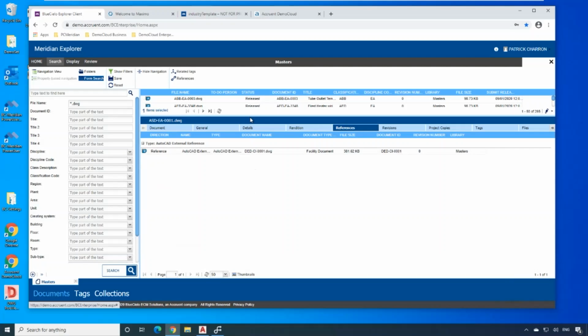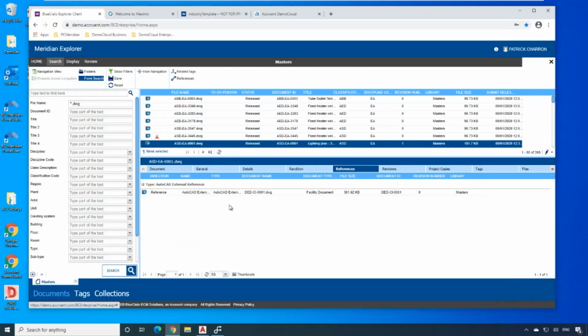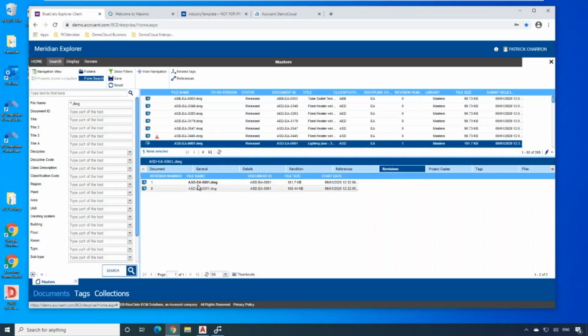So you will see a lot of information added to that, including, in this case, the reference. If you're looking at an AutoCAD file or a file that has a relationship with other documents, you can see that this document is adding another reference document here, the DEDCI, as an external reference for this AutoCAD file. You can also consult all the previous revisions or releases of that document. And on each of these releases, I have the ability to look at properties, to open the document in the viewer, or to download that file directly. It's all available from here. So there are a lot of different options that the user has.